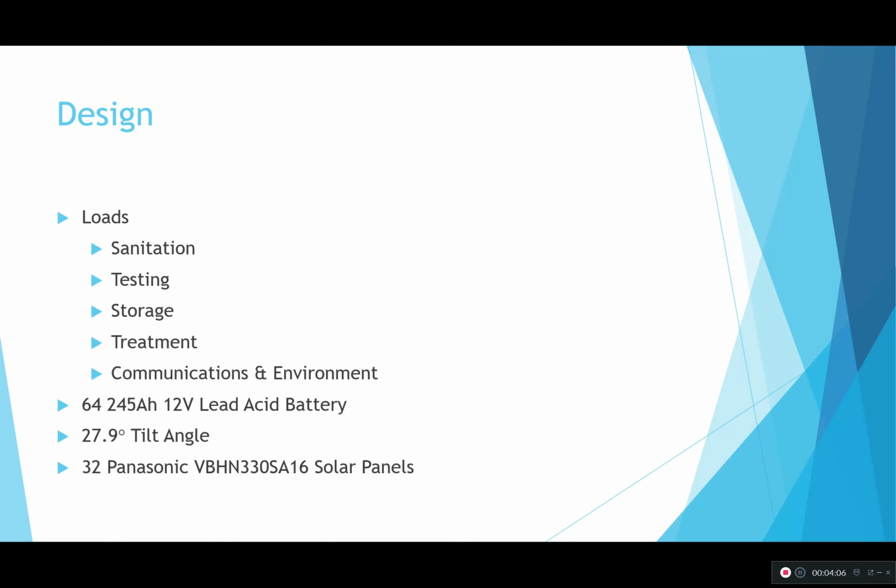From my load determination, I calculated that I would need 64 lead-acid batteries at 245 amp hours and 12 volt nominal voltage. For the tilt angle, considering the latitude of the community and optimizing it for winter because it's still technically in the northern hemisphere, that's kind of what we do to get a better year-round average power out. So my average tilt angle was calculated to be 27.9 degrees, and that would be applied to the mounting of the actual panels.